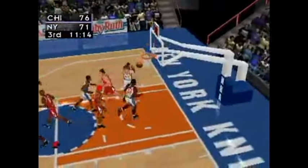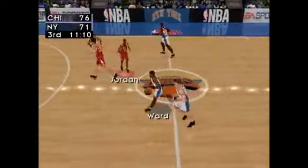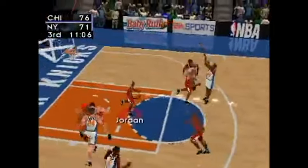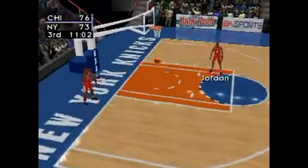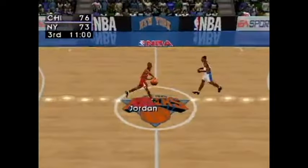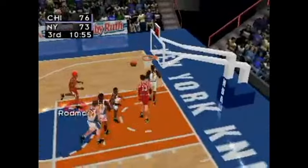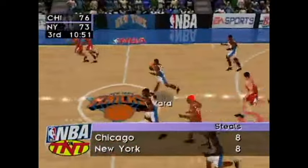From the top of the key, Oakley brings it down. Ward to Houston. Puts it up. He hits it. Inbound pass to number 23. From center court to Rodney. He squares up for the jumper. Ward made by Longley. Ward takes the steal.